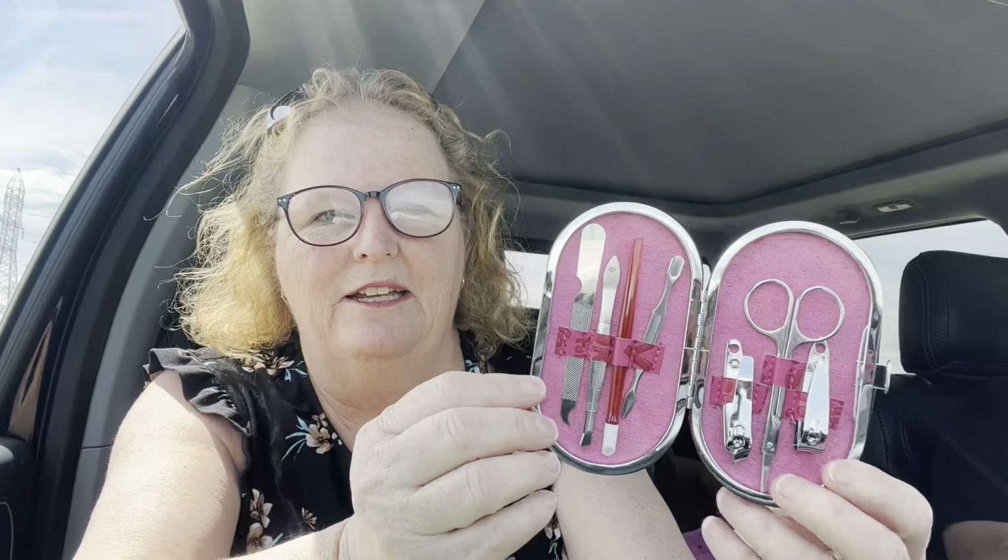Here it is. All right, so this was $3.50, and it is the cutest little thing. So it comes like this, and you just kind of snap it open, and look at what you get in it. Some nail files, nail clippers, and little scissors. So I was happy to find that to keep in my purse. It does snap closed. Yeah, so that was a good deal, $3.50 for that.